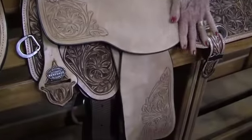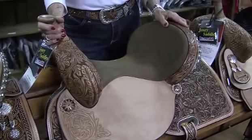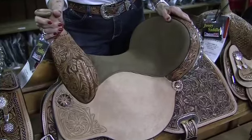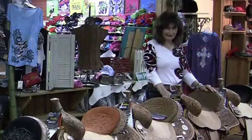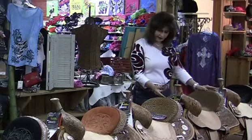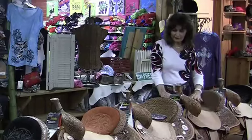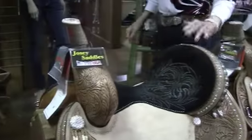It's on my very same tree, but we wanted a design that wasn't quite as glitzy and blingy as these, more tailored looking for the guys, and a lot of the girls even love this saddle. It's called the Ty Mitchell Renegade, and it's really won a lot of money too. It's got all the same features and a real pretty seat. This saddle is the Renegade, this is the Starlight, this is the Ultimate, and this is the Cash.